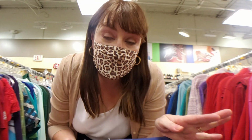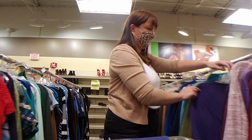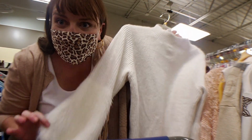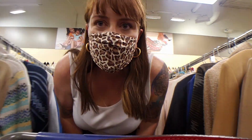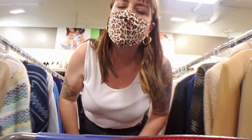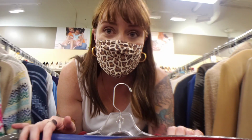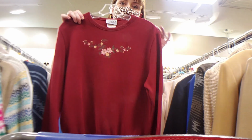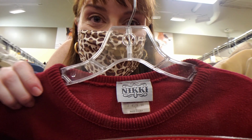At a glance, I'm seeing a lot of amazing sweaters, so I'm gonna dig through the sweaters thoroughly. This sweater just speaks for itself. I don't know what it's saying, but it speaks for itself. This sweater is way too perfect. Oh, it's made for me.